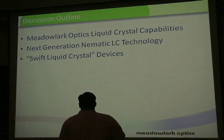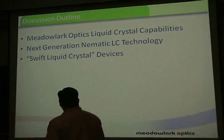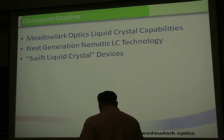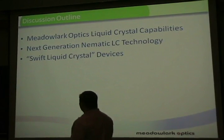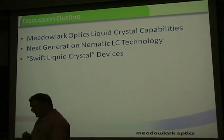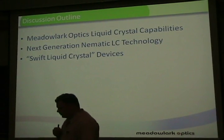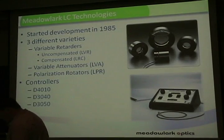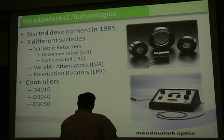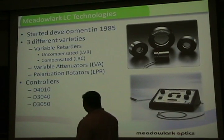First up, I'm going to talk about Meadowlark Optics. I'll do a little commercial for our company. Then I'm going to talk quite a bit about the actual technology that we're going to be using, the polymer network LCs. And then I'll talk about the devices that will be released, which we're going to term Swift liquid crystal devices. So Meadowlark has had a long tradition of LC components.